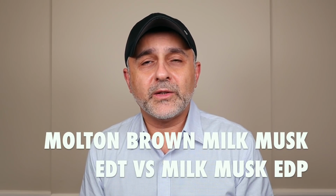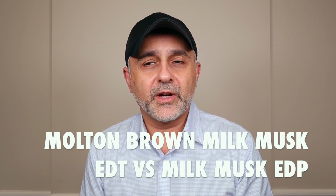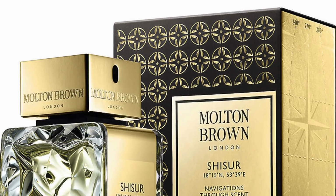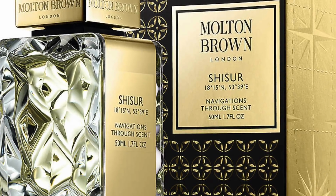You know, I enjoy the house of Molton Brown and I enjoy their fragrances. They're not overly expensive, although the prices did go up recently with their bottle changes. Obviously, the bottles are like this now, and they used to have different bottles. This is probably now the third time I've seen a change of their bottles since I got into this journey. When I was first getting into the perfume reviewing journey, their bottles used to be completely different. Then they changed and now they've changed again.